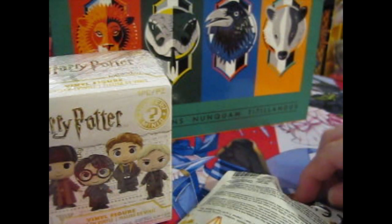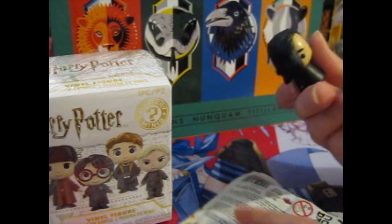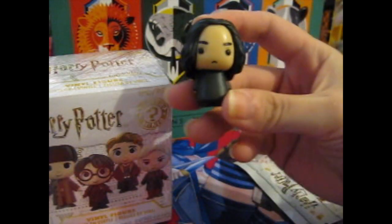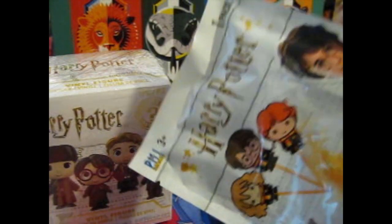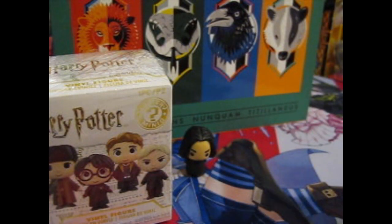Okay. Now, who is it? Yes! I was really hoping, and I got Severus Snape, my favorite male character. So that's great. There was actually two other ones at the store, but the other ones were open, and this was the only one that wasn't open, so that was super lucky.